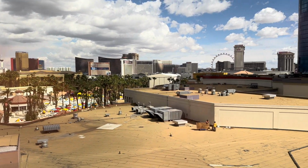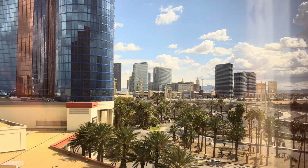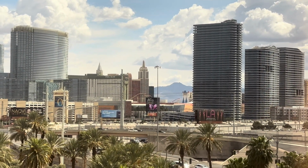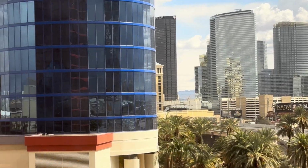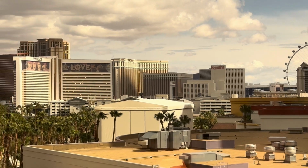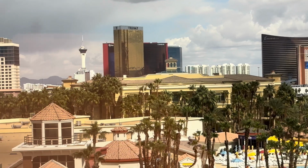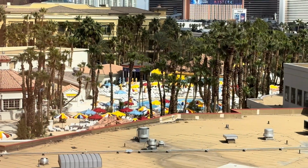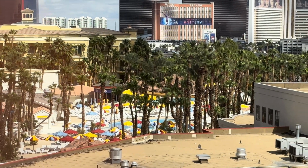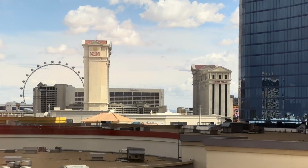And let's take a quick look at the daytime view from the room. This is one of the view rooms. And if I zoom in, you can see the strip. There's the Mirage, Treasure Island. And I'm not sure if that's the pool for the RIO. It's closed right now. I think they're doing some renovations on it. And then there's the High Roller wheel, Caesars Palace.